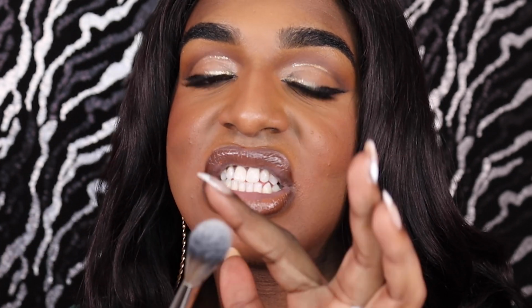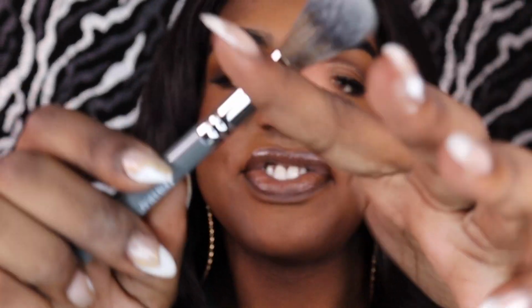Next, my soft powder brush. Oh, I forgot about this. Look at it. It's very similar to my highlighting brush that I like to use for everything, but it's just the best.